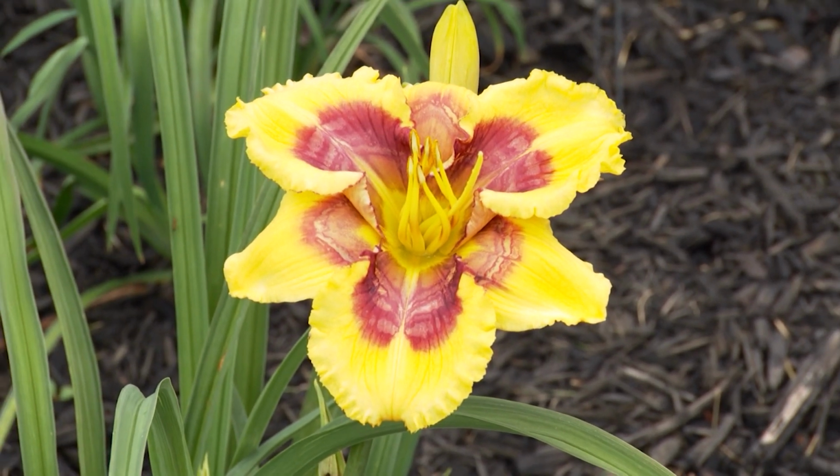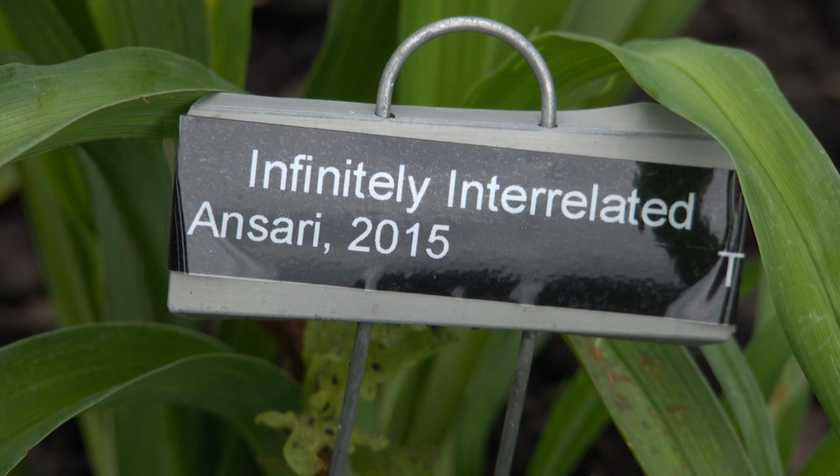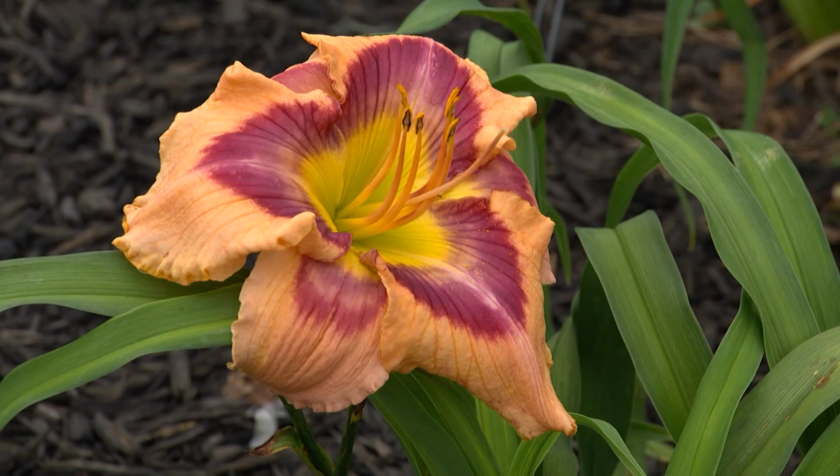Well, lead us on. Another hybridizer is? This is Subhana Ansari out of California. That is called Infinitely Interrelated. Oh, okay, that's an interesting name. Yes, she has interesting names and beautiful patterning on that daylily.